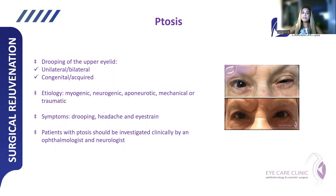And that's why it's very important for an oculoplastic surgeon to assess cases of ptosis to determine the etiology before determining the management. Sometimes we do a CT of the thorax. Sometimes we do labs to rule out myasthenia gravis. And these things you have to coordinate as an oculoplastic surgeon with a neurologist as well.